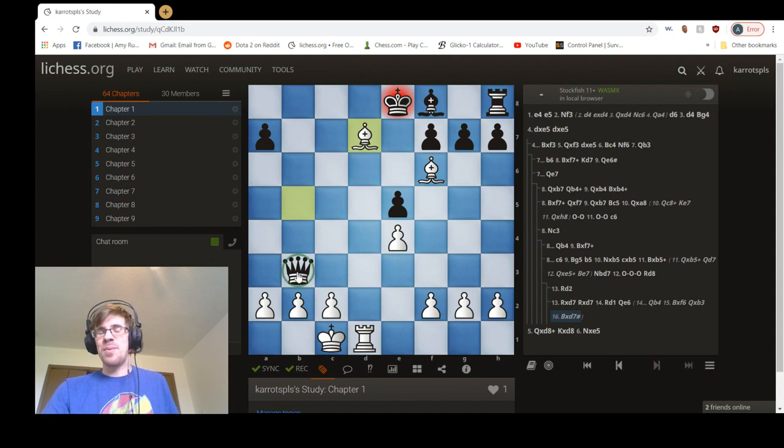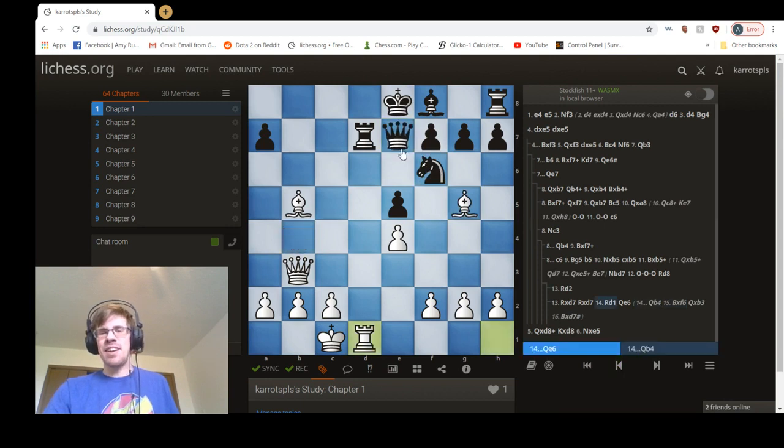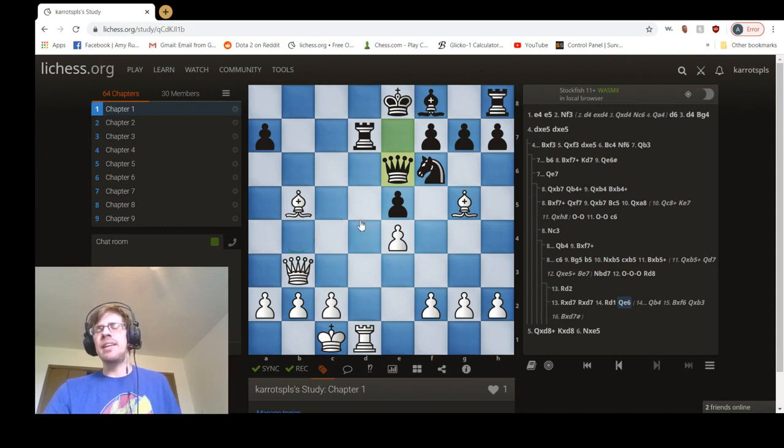With the queen just knocking on the door of the white king, black can't really do that. So they decide on queen to e6. I'm not sure if they saw queen b4 and the rest of that. It's possible that they looked at it. But queen to e6 offers the queen trade, and I think more importantly, breaks the pin here.